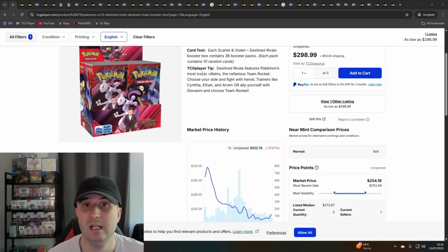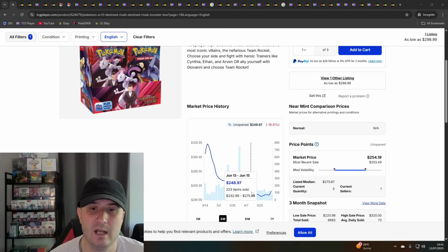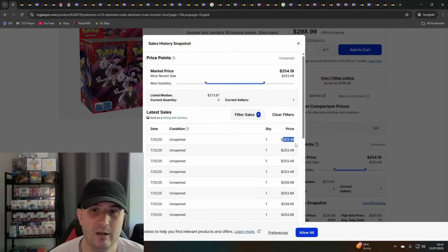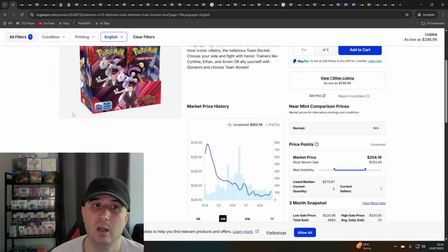Yes, it might be a little bit cheaper in 6 or 8 months' time if they do big print waves, but I really don't think so. Even if they do that, I don't think it's going to affect the price that massively, and we can kind of see that on the chart now. It had a lot of demand on release and it's holding at a decent price point. It's actually gone up on the average price on TCGPlayer over the last week. Last week it was averaging around $247, and you can see now last sales are $253, so actually a few dollars more than last week, rather than coming down in price like a lot of people predicted.